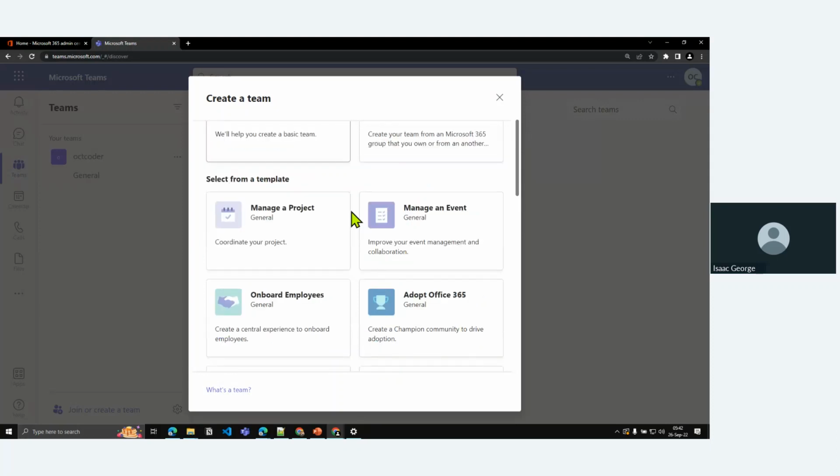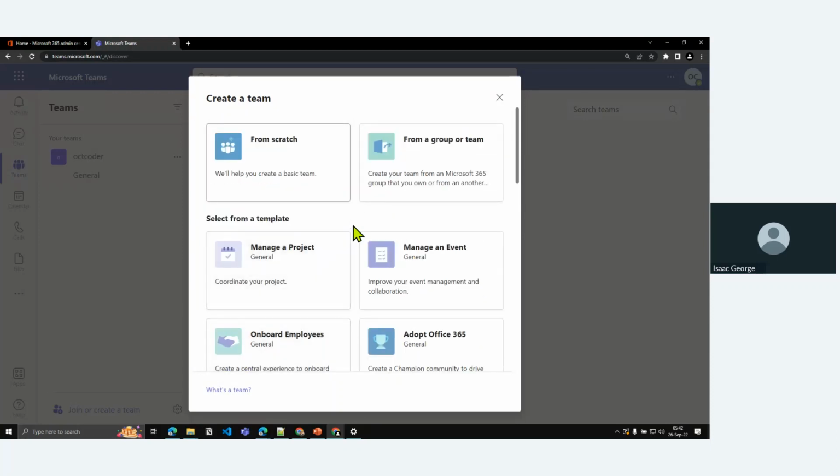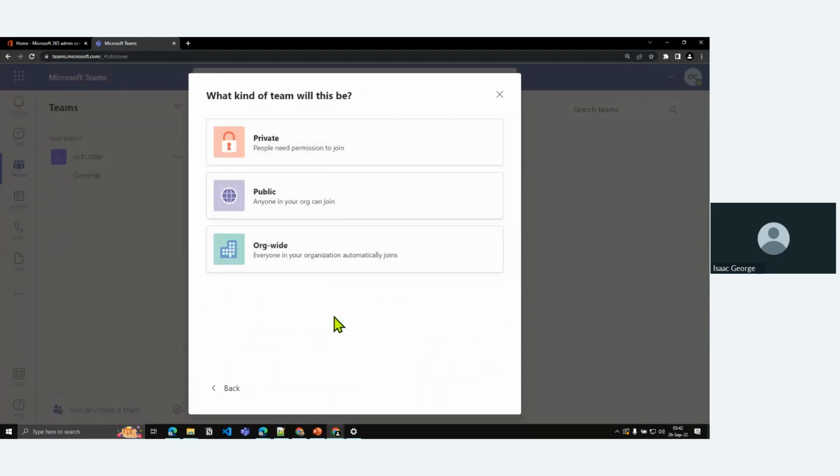First, we will try to create a team from scratch. Creating a team from scratch, you need to select what type of team it is. Is it a private team, a public team, or an organization-wide team? A private team is a team where members need permission to join. Say we are handling a finance project, and we only need specific members in that team, we can create a private team.